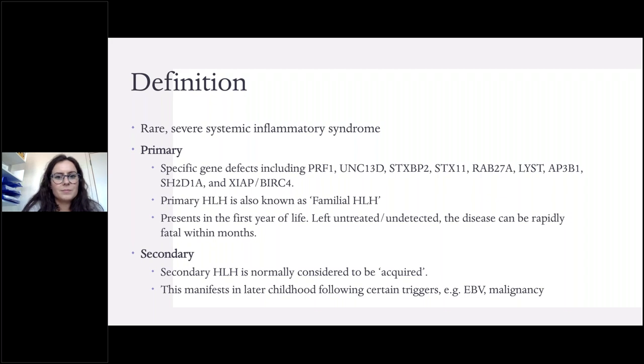It normally presents in the first year of life, and it can have a very high mortality rate if it's left untreated and undetected. Whereas secondary HLH has got many triggers, for example, EBV, prolonged infection of any sort, malignancy, or autoimmune disorders, or in fact, chemotherapy.